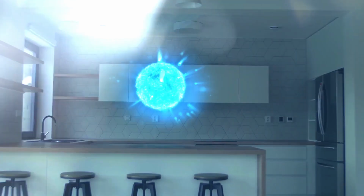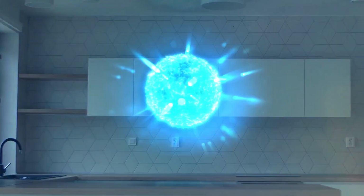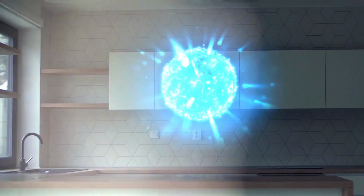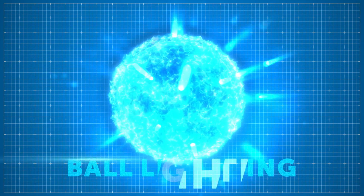You open the door and see a sphere of lightning the size of a basketball. It's hanging still, occasionally zipping tiny lightning bolts to its sides. After a couple of moments, the ball flies away toward the window through which it got here. You've just witnessed a ball lightning.